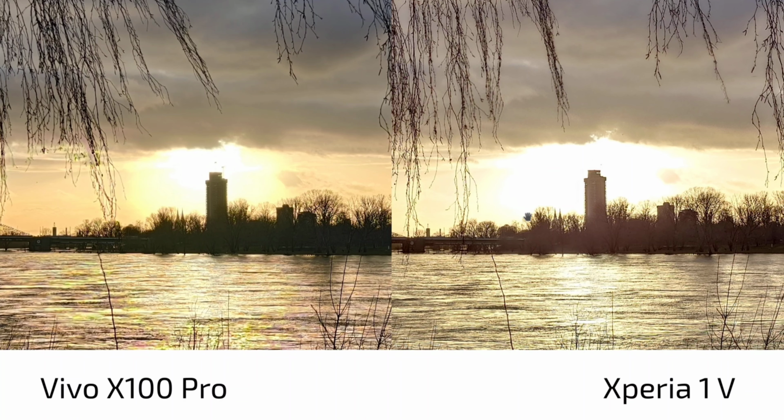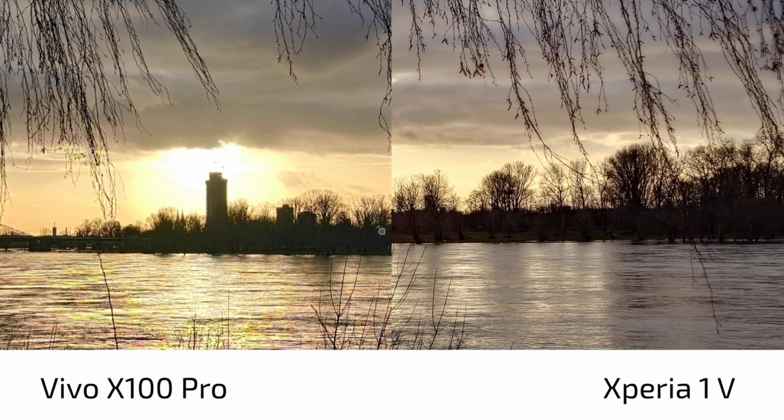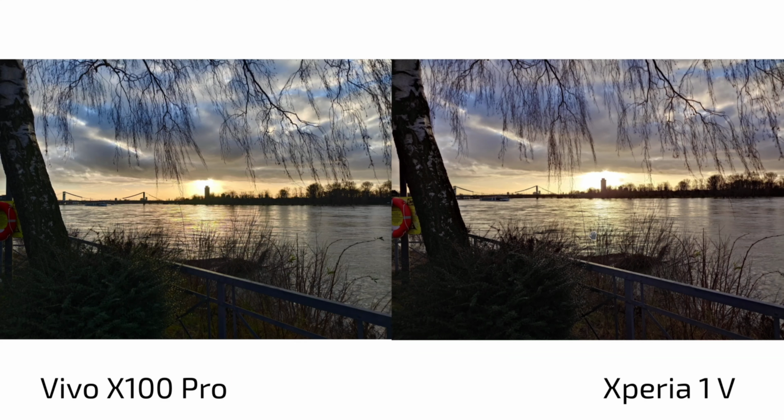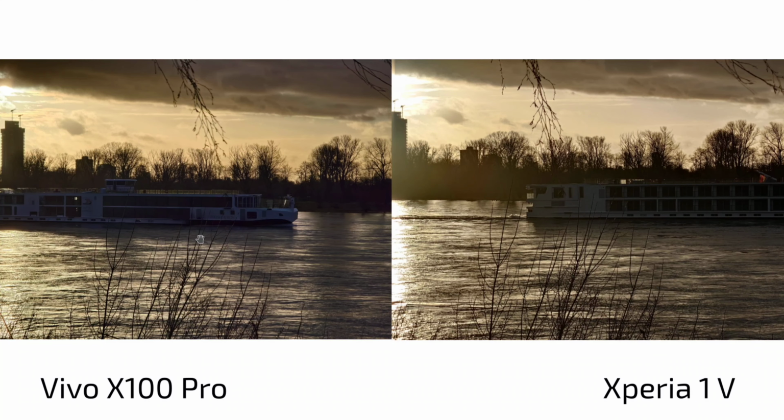I think detail levels are very, very similar. Also when you go towards the edges, you can see maybe a bit more sharpness there on the X100 Pro, but not much of a difference. Again, 4.3 times versus 4.3 times against the sun. HDR better on the X100 Pro.